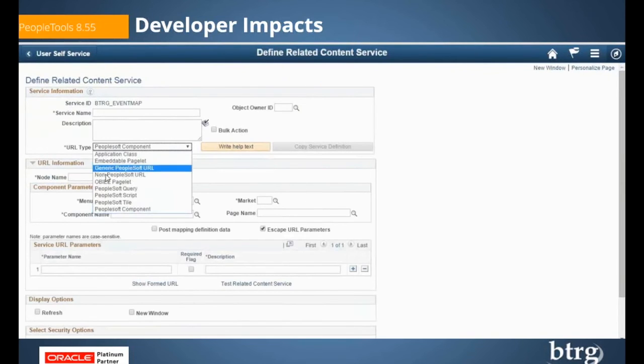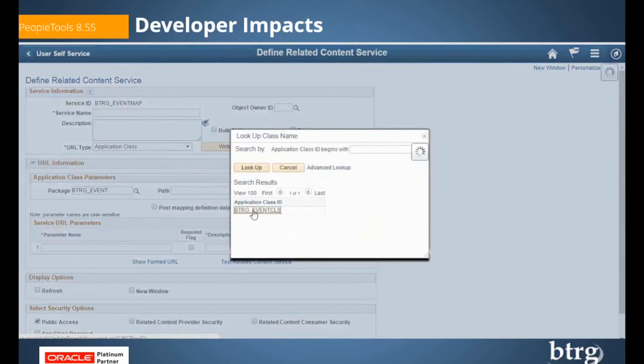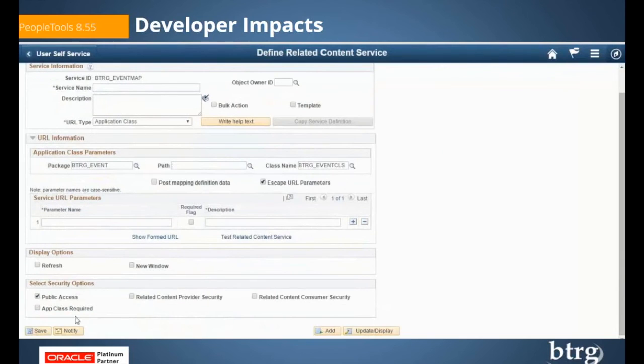And you can see you can associate it with a few, like security and query, but I'm going to use an application class. Attach the app package that I just created. And I'll save the related content service. Well, I forgot to put the name in, so I'll go ahead and put the name.